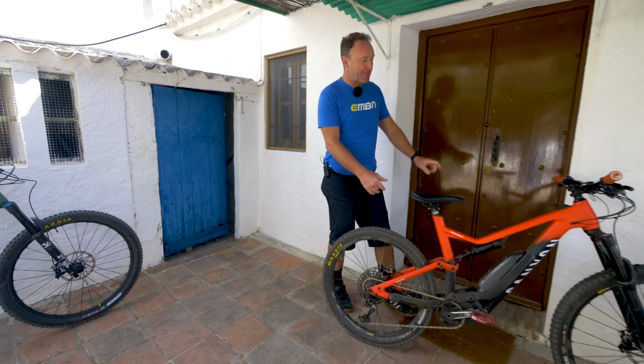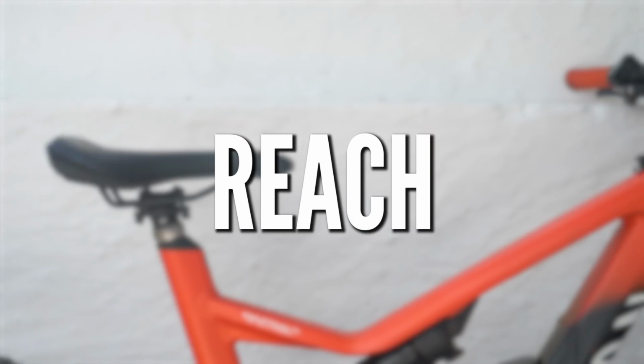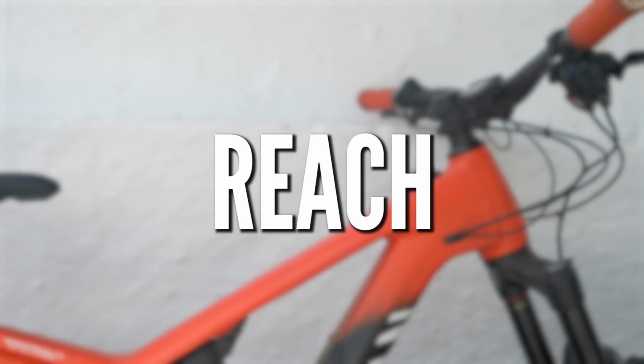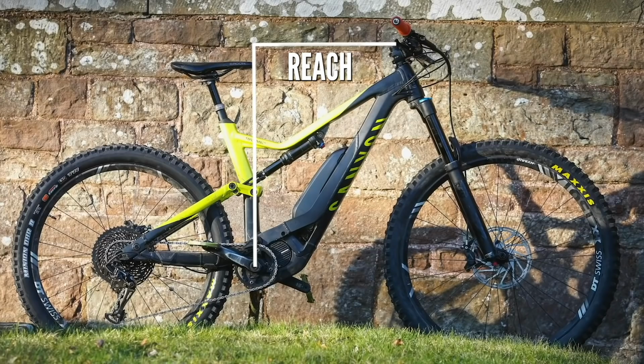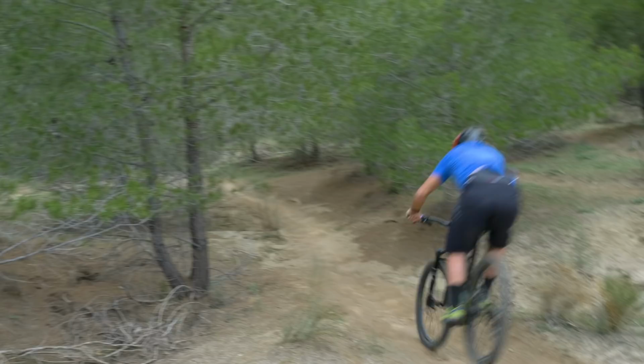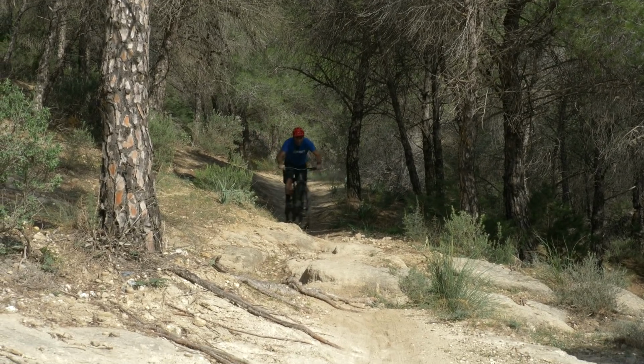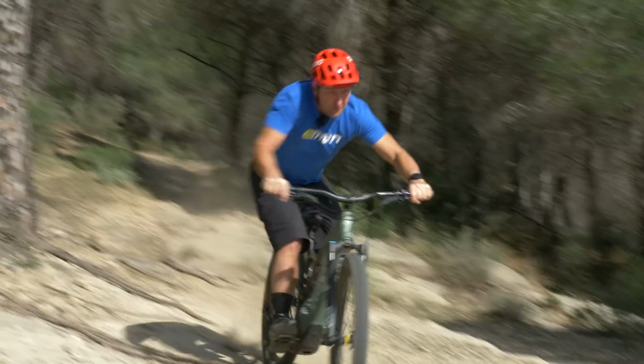Time then to look at some of the most important geometry numbers on an e-mountain bike. Reach is measured from the center of the bottom bracket to the center of the top of the head tube. It's a great indicator of size relative to and between brands. And because fit can be changed, the fact that it isn't a perfect indicator in a seated position, it's incredibly important for your comfort while standing.